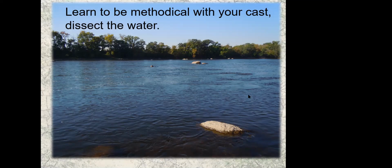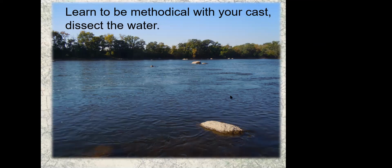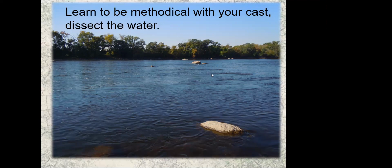But Joe, it looks like in the example you're giving us here, you're casting upstream. I'm going to cast from here up here. But while the line's still in the air, I throw my rod tip down. So I've actually made a downstream mend. And that meant that as soon as this fly hit right here, it picked up speed.